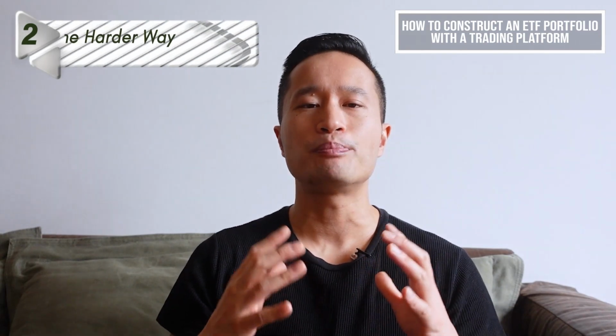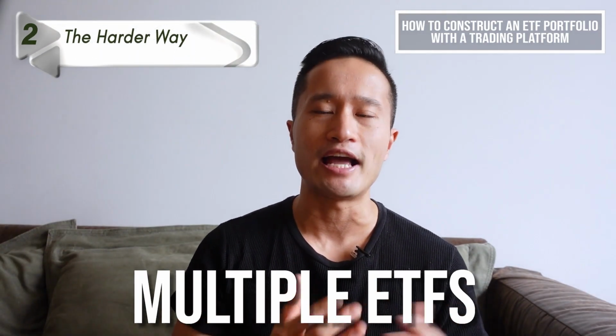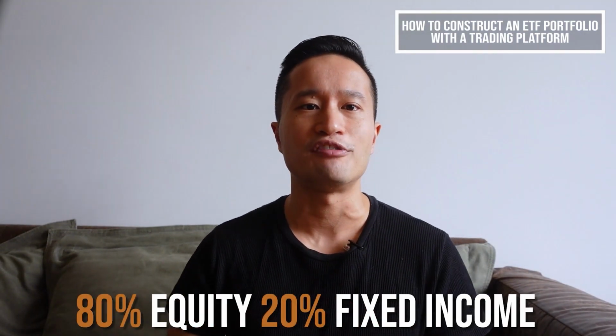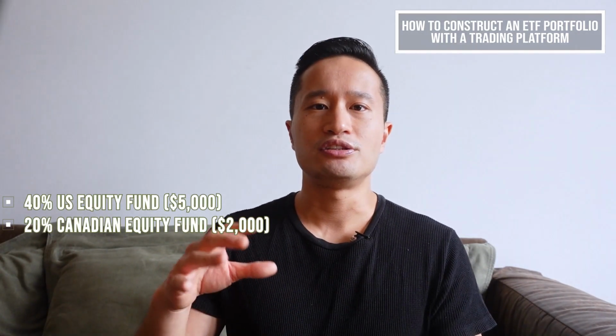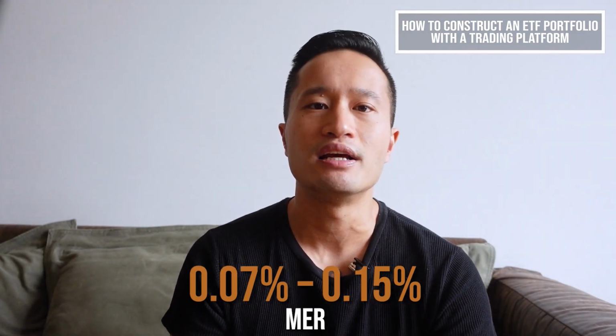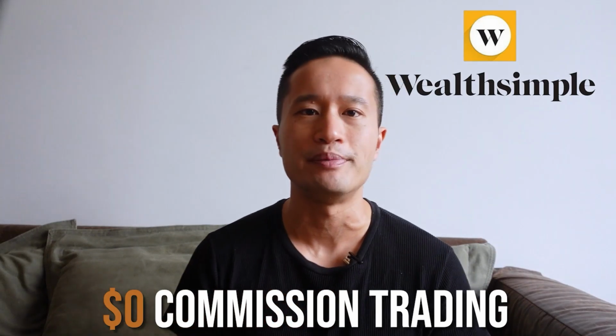The harder way is you can purchase multiple ETFs, which will usually be a mix of equity and bond funds. For example, if you have $10,000 to invest and you want to make a similar ETF portfolio to VGRO, which is an 80% equity and 20% fixed income split, you could buy something like this. 40% US equity fund, 20% into your Canadian equity fund, 10% in your international equity fund, and 20% into a bond fund. And the benefit of this approach is it will be cheaper with MERs around 0.07 to 0.15%. But the downside is you will have to rebalance this portfolio periodically, so it is slightly more time consuming than the all-in-one solution. In either approach though, my #1 choice is still Wealthsimple, as it has $0 commission ETF buys and sells.